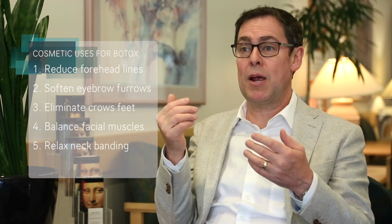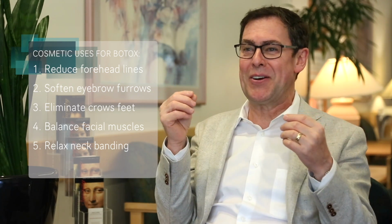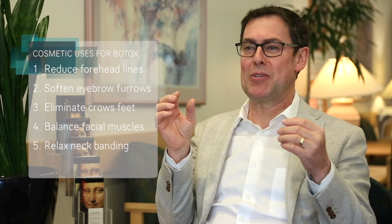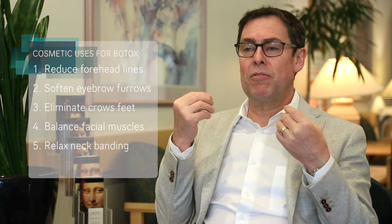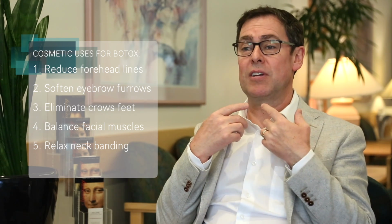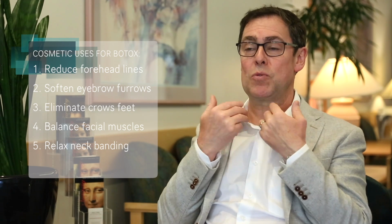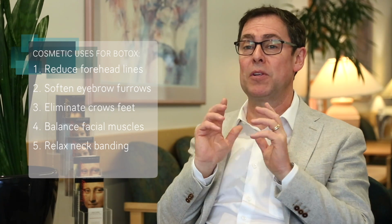It's used between the eyebrows to soften some of the furrows and around the lines that we call crow's feet, around the corners of the eyes, to soften them as well. We also use it to balance strong muscle groups in small facial muscle areas that can cause some asymmetry, and even use it occasionally to inject into the banding that happens in the neck as we start to age, to relax the leading edge of the platysmal muscle to soften neck bands.